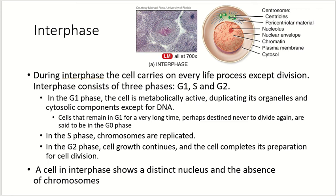In G1 phase, the cell is going to be metabolically active, and it's going to be actively duplicating its organelles as well as any cytoplasmic components except for the DNA. Cells that remain in G1 for a very long time and perhaps will never go on to divide again are going to be called cells that are in G0 or G0 phase. So in the S phase then, chromosomes are going to be replicated, and then in G2 phase, cell growth is going to continue, and the cell is going to complete all of its preparations for cell division.